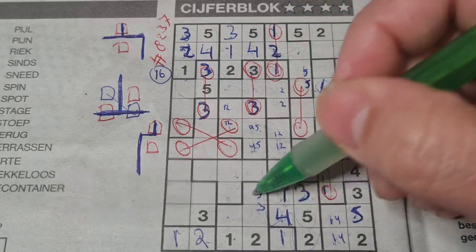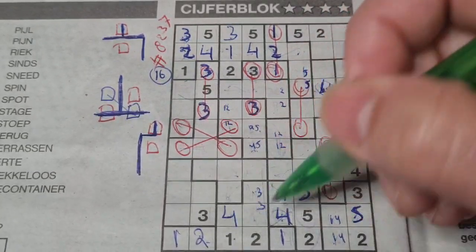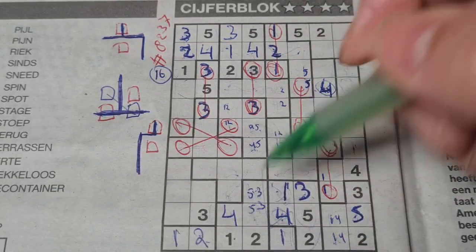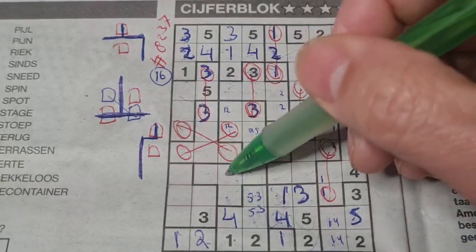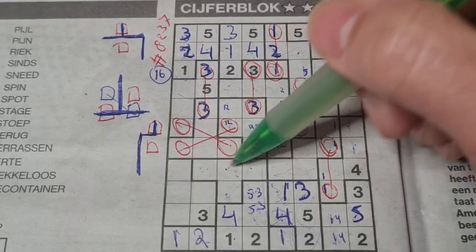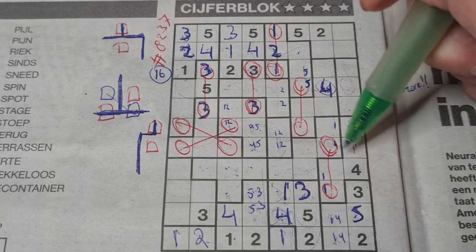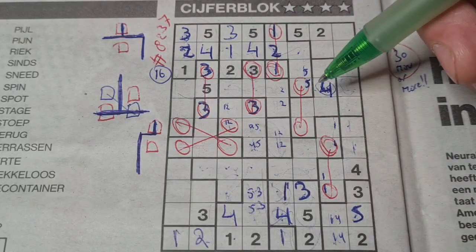Okay. These 2 boxes can be 4, so 1 box left for the 4 in this area should be there. So 2 numbers left for the numbers 3 and a 5. Okay, this box can be a 3. I need a 3 here. Need a 4 there. Need a 3 here.